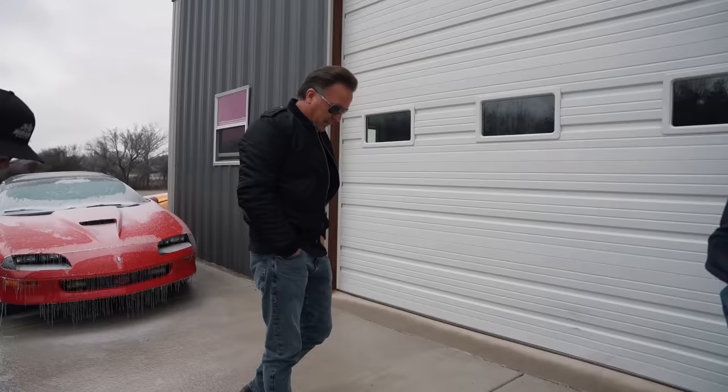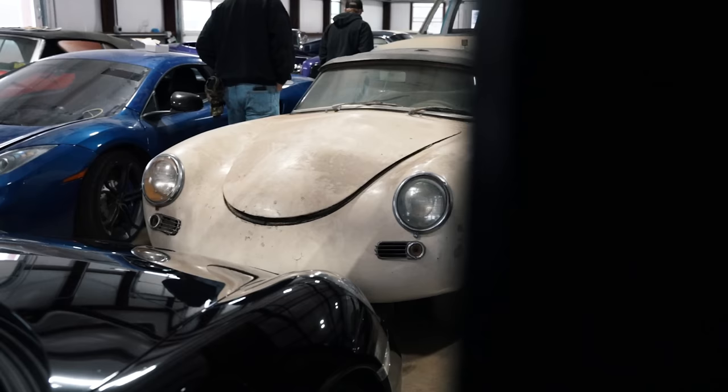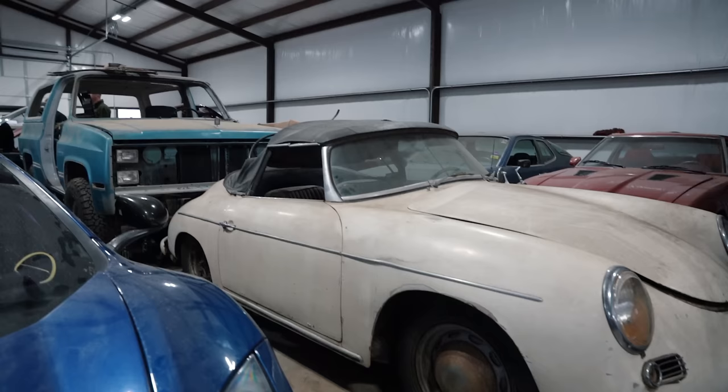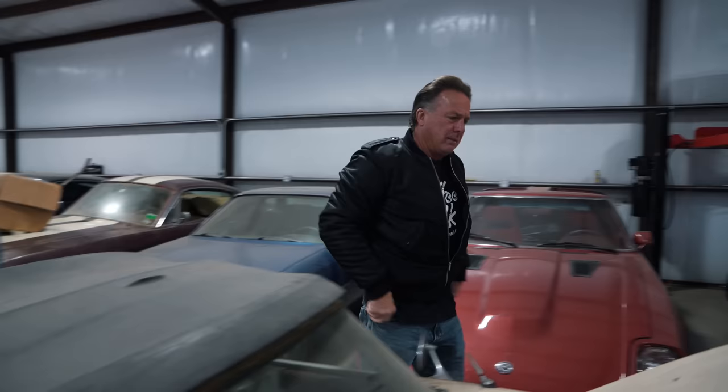At the end of the day, it's just water, I guess, but that is a factory four-speed car. Come on in, man. Got some buddies. This was a weird fluke. I got a picture of a different car. So when you walk up to the car, it's a little confusing because it looks like a B in the front. It's a convertible D.